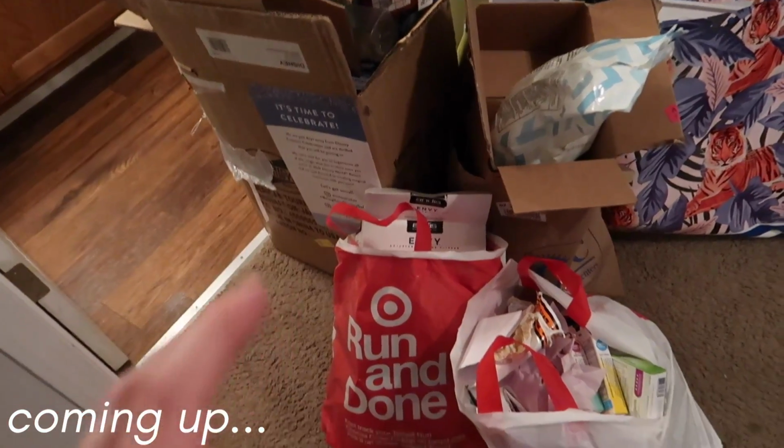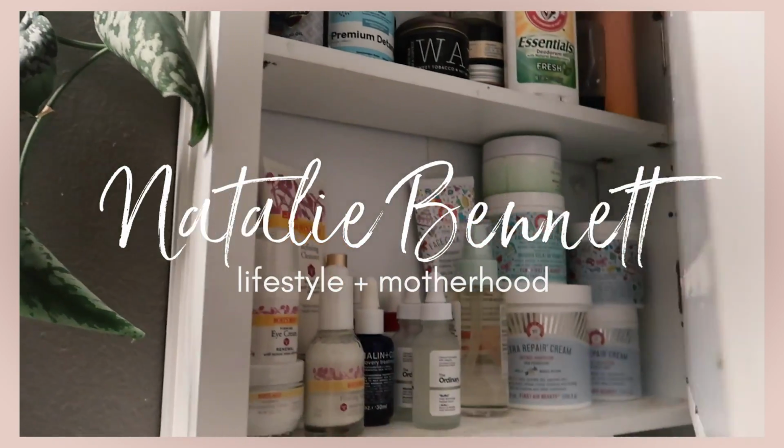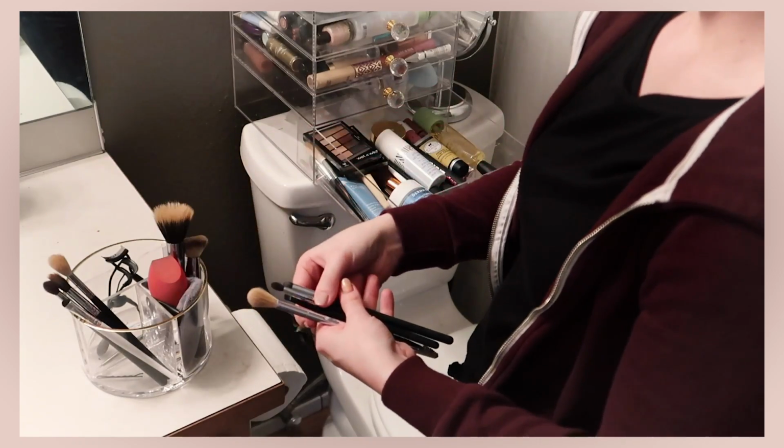I literally do not know how all of this stuff fit into this bathroom. A palace of gold, gold, gold, gold.